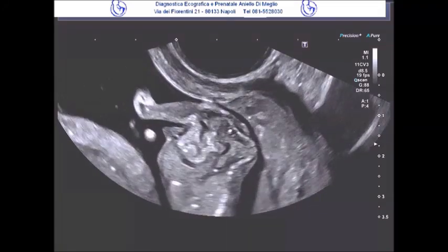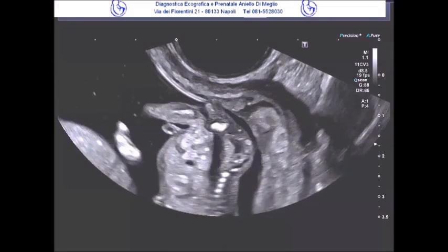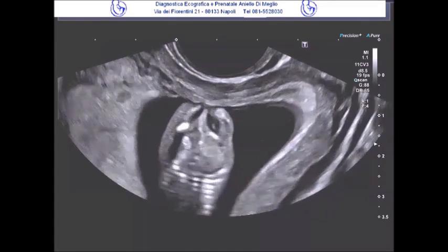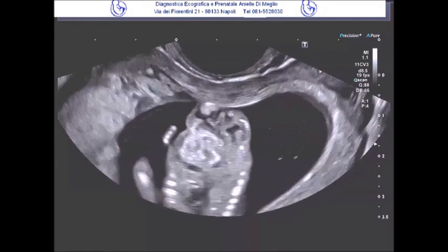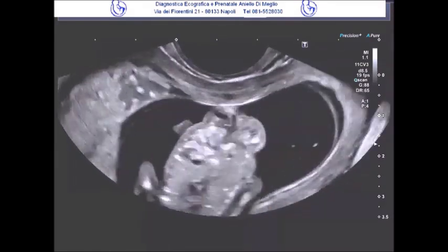Dear colleagues, today I will present a case of severe scoliosis associated with a neural tube defect in the first trimester. This is a very interesting case because it demonstrates how, when faced with a marked abnormality of the axial skeleton, one must always conduct a meticulous search for signs of open spina bifida.